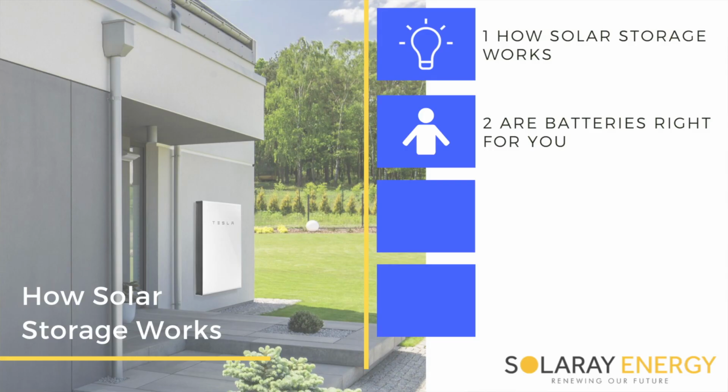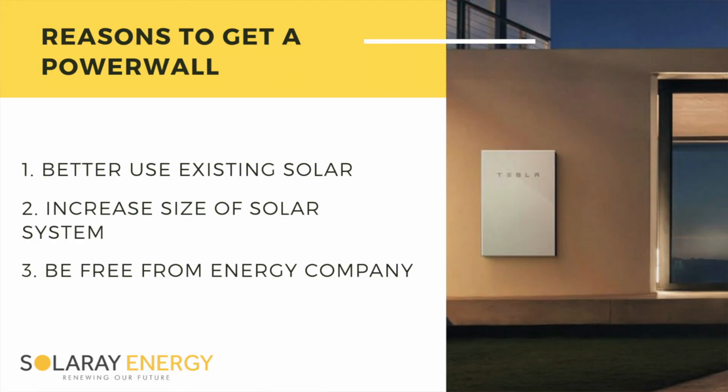So, are solar batteries right for you? We generally find that people that are looking for solar batteries are usually one of the following. First one is solar owners that are sending a lot of power to the grid and want to increase their savings. The second one is solar owners who want to further reduce their power bills and will need more solar so they can get a battery. The third one is people who don't have solar yet at all, or people who want to reduce their reliance on the energy companies, and isn't that all of us?